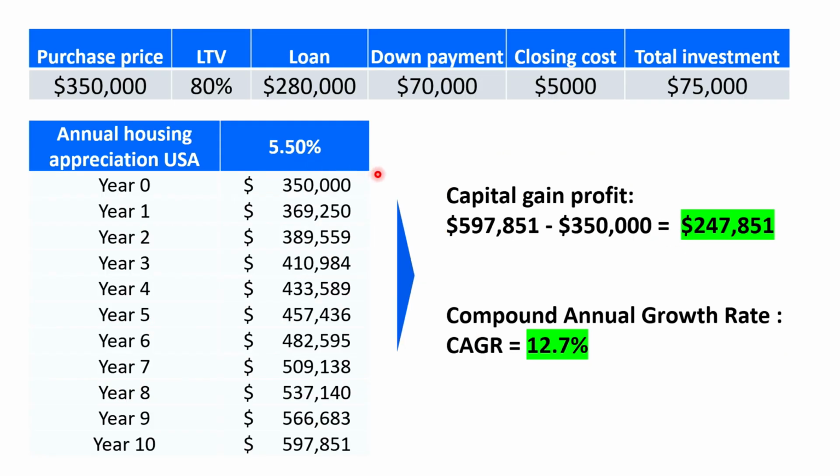Assuming this rate continues without any forced appreciation or improvements, the home's value would grow to $597,000 after 10 years, an increase of $247,000. With an initial investment of $75,000, this translates to a compound annual growth rate, or CAGR, of 12.7%, which beats the historical average return of the S&P 500's 10%.